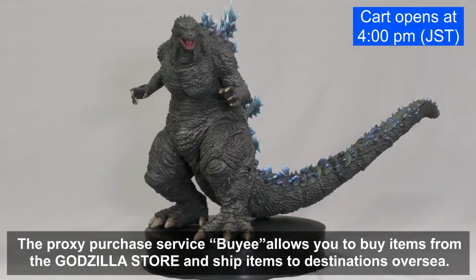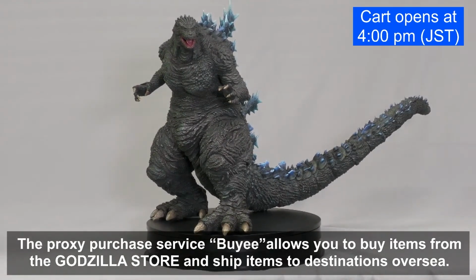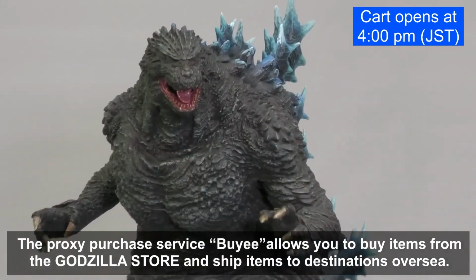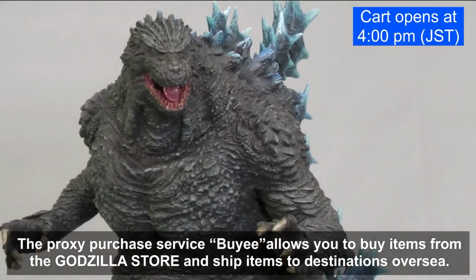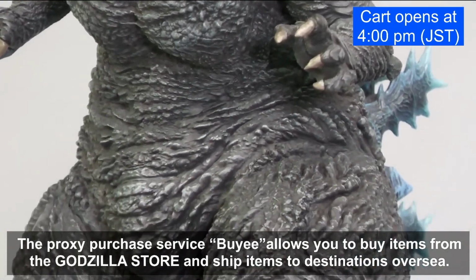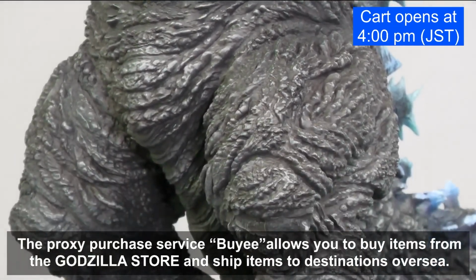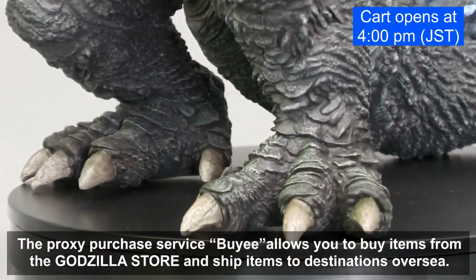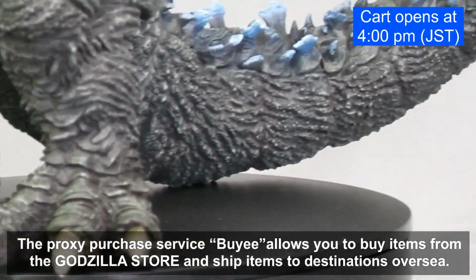This is the Godzilla the Ride. I think they also announced this a few months back, also in the November show. The difference of the Godzilla Store version is that it has the blue paint on the spikes. Is this out yet? Any version of this out? It should be out at the end of the month of June.